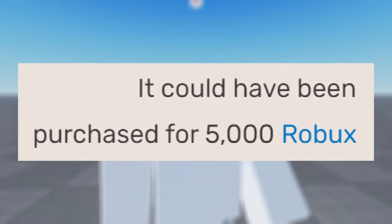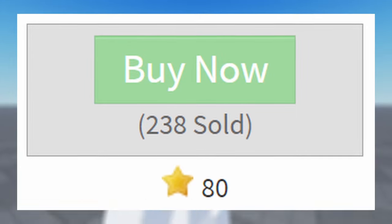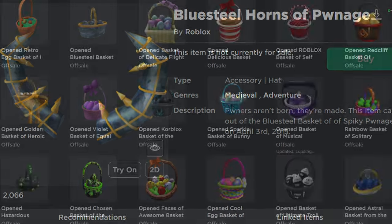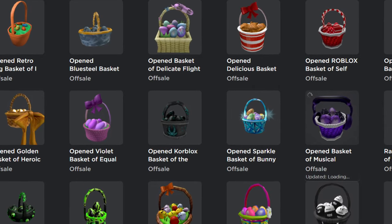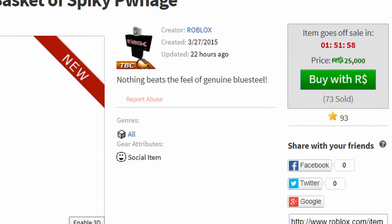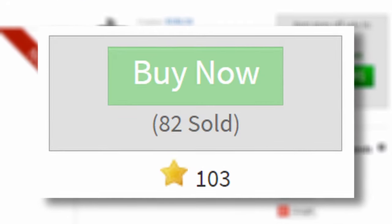The Tasteless Blue Steel shades, however, were priced at 5,000 Robux, and yet somehow sold less than the blue steel antlers with just 238 owners. The king of this set, however, is the blue steel horns of Pwnage, which were part of an Easter event where various egg basket gears were published to the catalog for various amounts of Robux and opened on Easter to reveal exclusive items. The blue steel horns of Pwnage's basket sold for 25,000 Robux, and I'm guessing people didn't really have a lot of faith that it would turn into anything worth owning because it only sold 82 times.